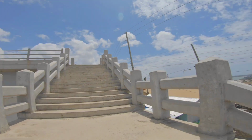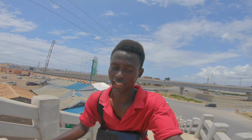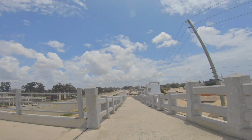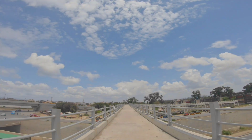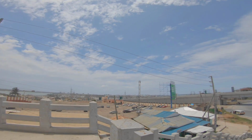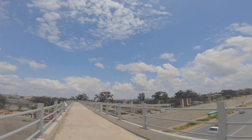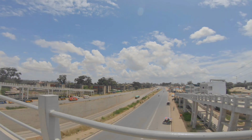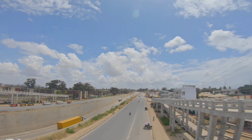So from the top here, you can actually get a really, really nice view. I'll show you guys around this place. So this is the place, guys. This is the place. Going to Mombasa. Leaving Mombasa. Wow. They really did a work on this. It's really, really amazing.